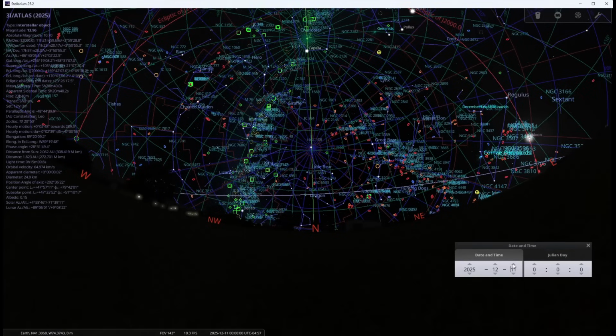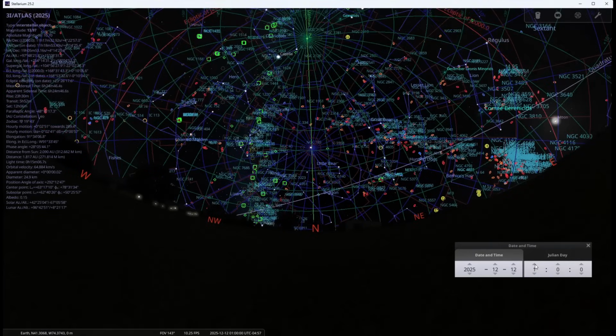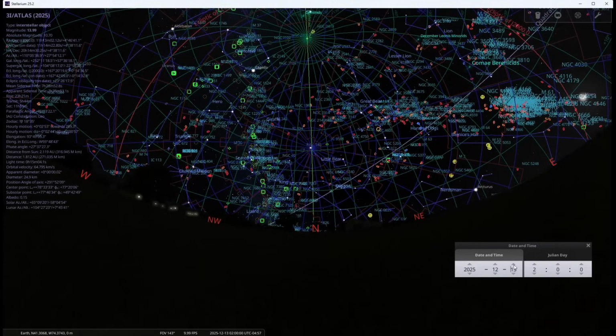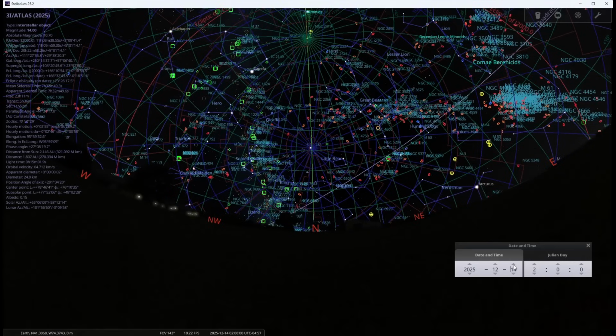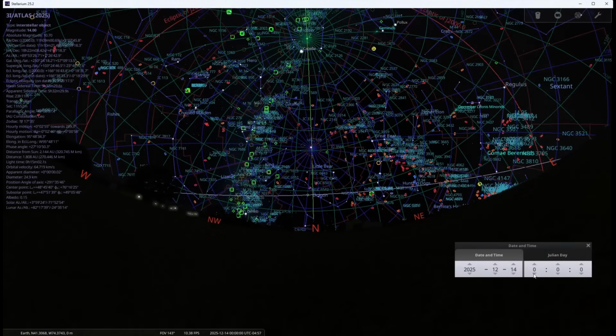So right there on the 12th, and if we go by hour, we'll see that there's the moon and there's Atlas. This is a terrible time to image. The Atlas will be too low in the horizon and the moon will be too close to it. But if we advance by the day, now we see the moon on the 14th is pretty far separated from Atlas, and Atlas gets to about 7 degrees above the horizon.